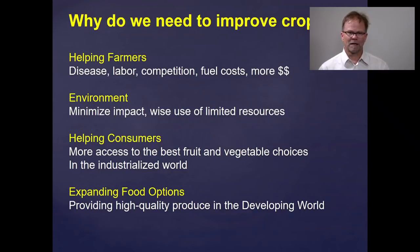And finally, helping those in the developing world and helping resolve food insecurity issues. There are a huge number of people, 1 out of 6, that will go to bed hungry tonight. And even though this condition is improving, there are tremendous ways that technologies can benefit those in the most impoverished nations. So this is why we need to be able to improve crops and improve crops rapidly. It's not enough to say this is an issue we'll deal with in 50 years. This is because many of the challenges are happening right now.